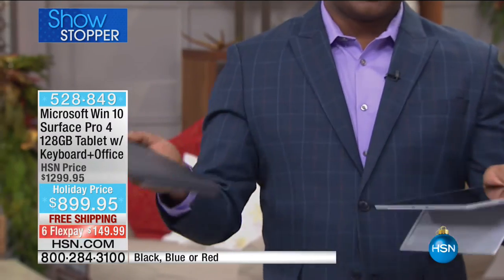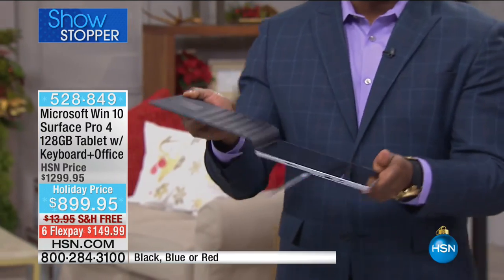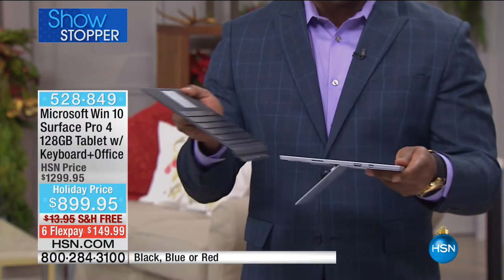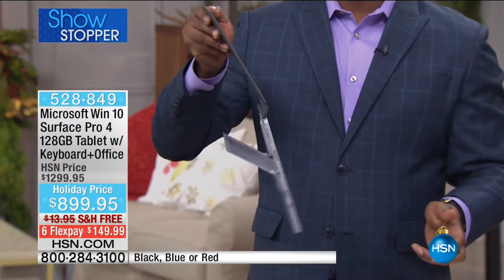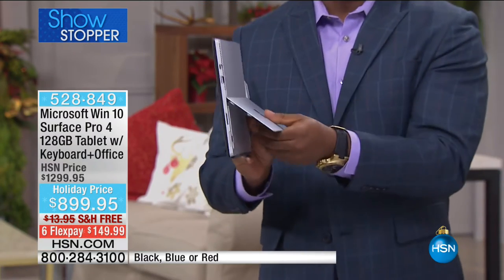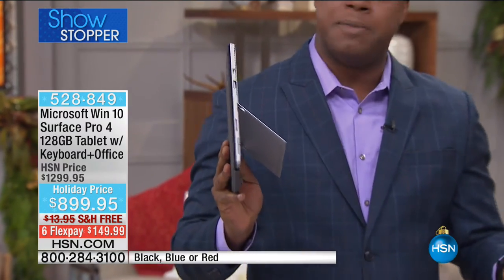And then look at the durability of this thing. Look at the durability. Microsoft, this is the great thing you're going to get, because not only do we build the software, we also built the hardware here. So it's easy to snap off the keyboard, snap it on, and look how great those magnets hold. Right. Not only that, you get the kickstand, which is included. Now, how many tablets do you know already come with a kickstand? Correct. Not very many, right?